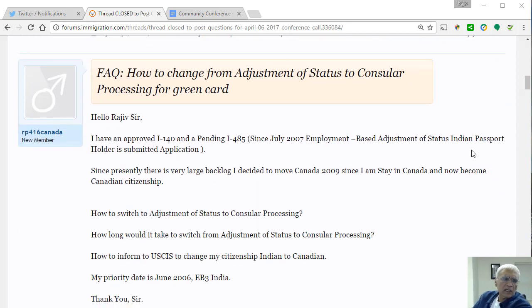Let's go on to the next frequently asked question. This one is from RP416, Canada, changing from adjustment of status to consular processing for a green card. Guys, I just wanted to point out one thing. It's very easy to convert from consular processing to adjustment of status. You just file the adjustment of status. But converting from adjustment of status to consular processing requires an additional form, I-824, which requests USCIS to forward the file to consular processing, which starts by transferring the file to NVC, the National Visa Center in New Hampshire.